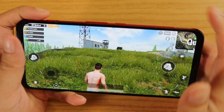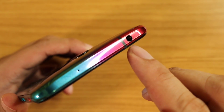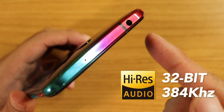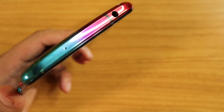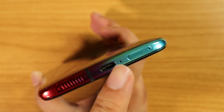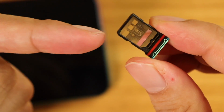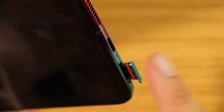Still very effective. Nice. At the top, you get another microphone, and my favorite, the headphone jack. By the way, this has 32-bit, 384 kilohertz of high-fidelity audio, so hopefully you got some good pair of high-fidelity speakers or headphones. At the bottom, you get the speaker, USB Type-C port, another microphone that makes it three, and the SIM tray, which is only a dual nano SIM card slot, no micro SD card slot for expandable storage, unfortunately. So it's highly recommended you get the 256 gigs variant.